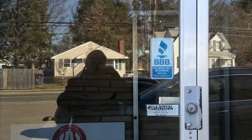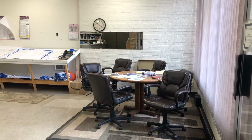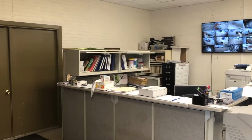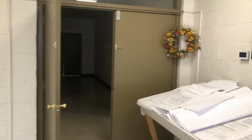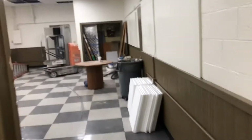This is the mechanical contractor's office, the 8,000 feet. This is the office area for the mechanical shop. Shop is to our left. We have all new LED lights, central air, gas heat, newer units on the roof. Private office. An additional space to be rented in the future. We have a prospective tenant for that.